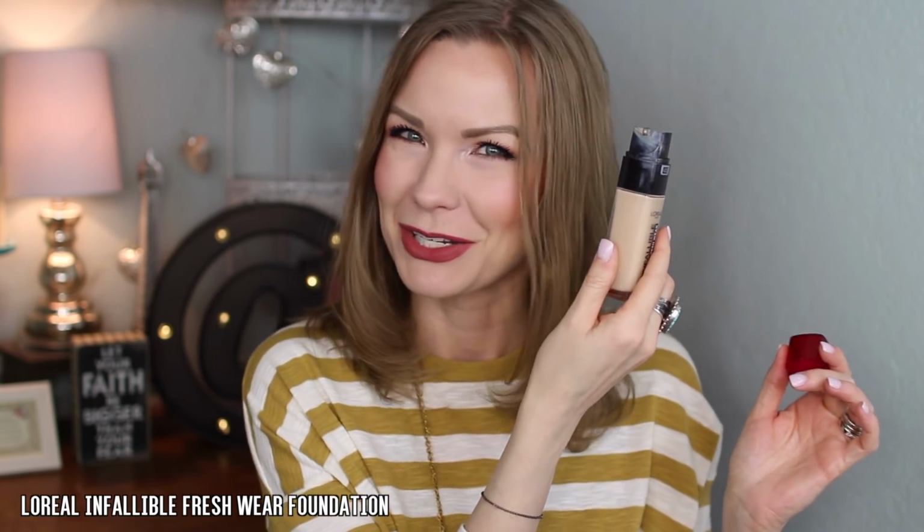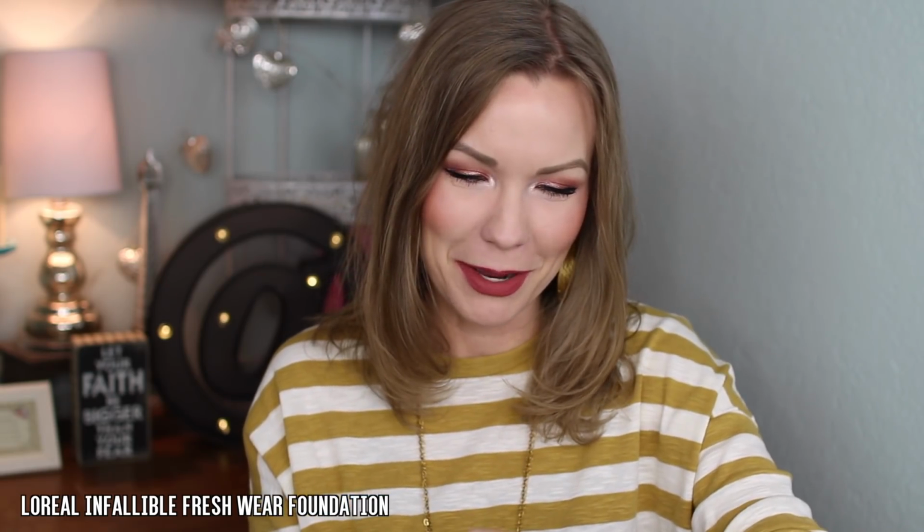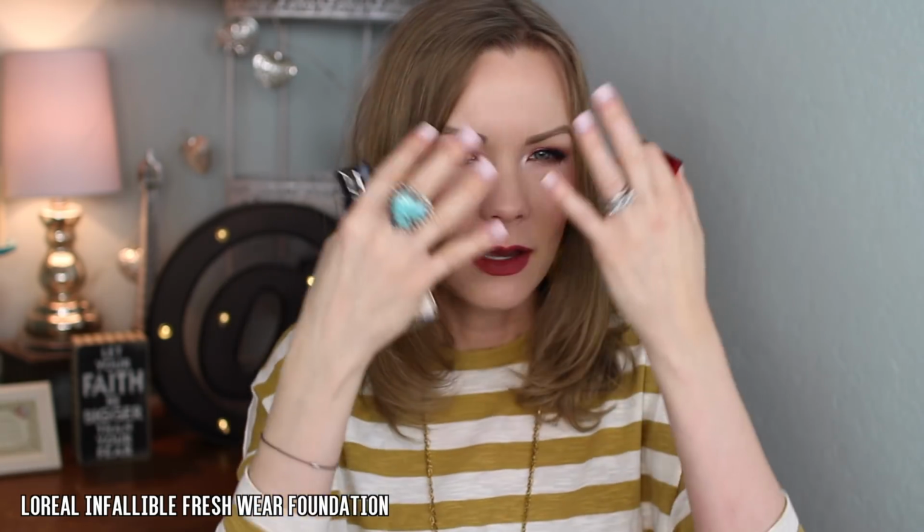I do notice with this foundation, so let's talk about packaging, it is nice. It is a pump sort of packaging. Mine looks disgusting, so don't mind that. Here is the foundation. Texture-wise, I love the formula on this, how it applies. It's a thin, creamy sort of formula, so it really goes on easily, melds into the skin. It's not too thin that it kind of sits on top of the skin, but it's not too thick that it drags and also sits on top of the skin. That's a big thing with foundation. I want it to just kind of meld.